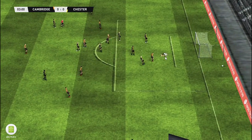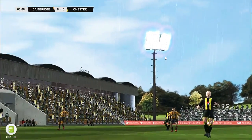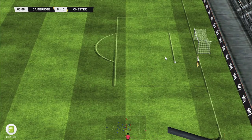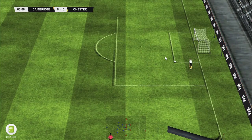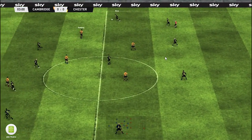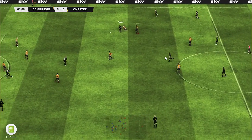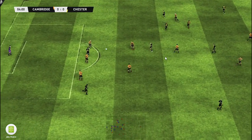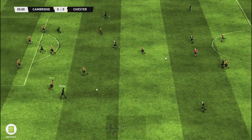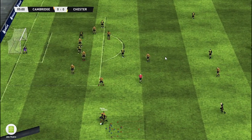Oh, wrong side of the post. Good pass. It's all hands to the pumps back there, but they're still in front and intend to remain so. There could be danger here. There's not much that gets past him, is there?